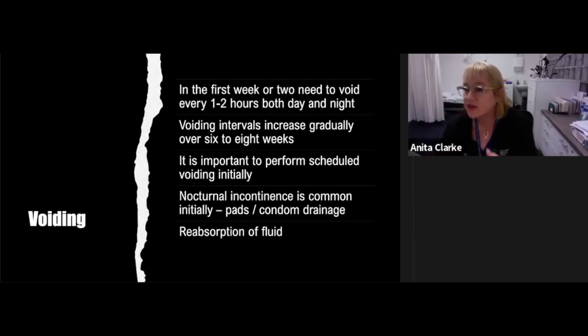The other thing is that the urine comes into the neobladder, and unlike our bladder, which has a beautiful waterproof lining so we don't absorb that fluid, some of it goes back into your circulation and can cause some issues with regard to your metabolic issues and the balance of salts in the body.